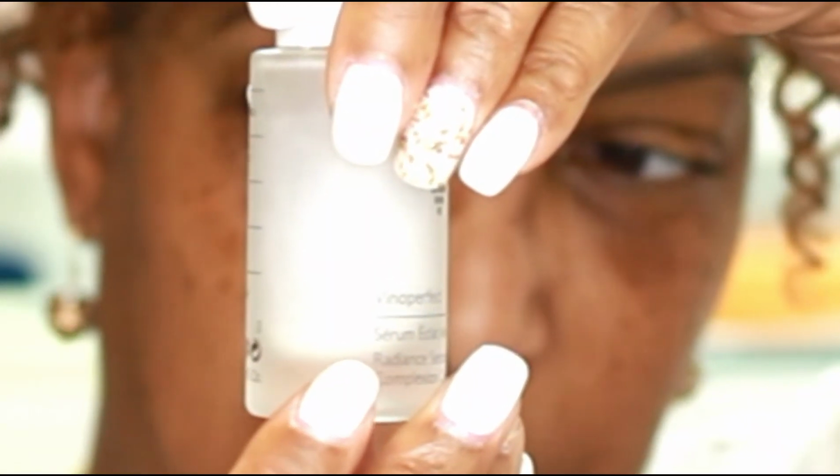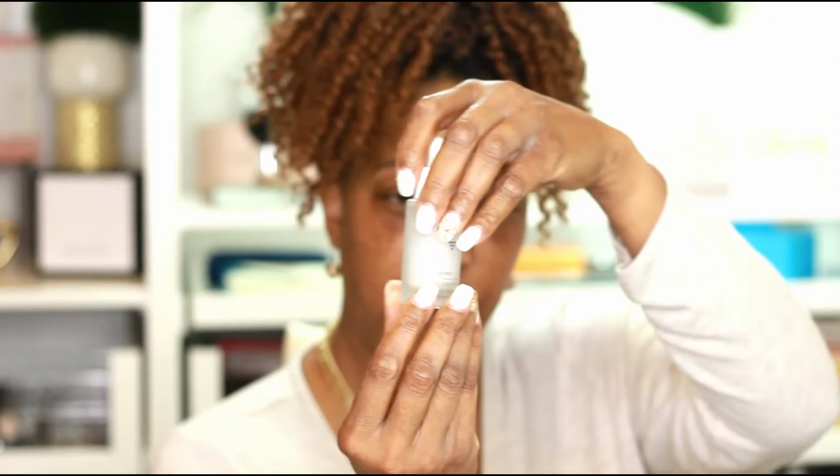This is about gone. I used just about all of this. You can see there's maybe just a little smidgen left there, but for the most part, I've used all of this. I also used the Vino Perfect Night Cream. This is a gentle exfoliating product, so I would use this at night only. So again, I've been using these products for 30 days, and I am here to give you guys my final thoughts on what these products did for my particular skin.